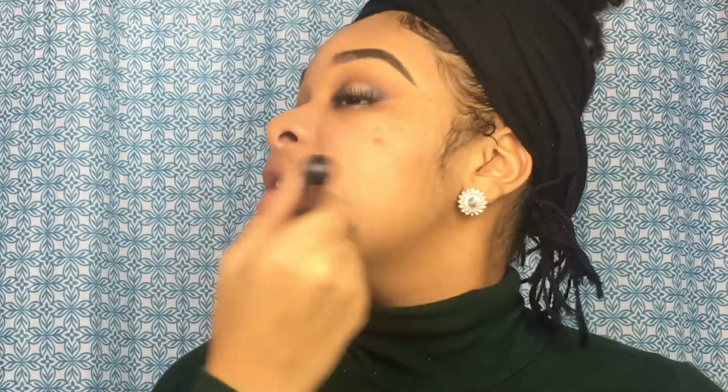I'm gonna be taking that same Elf powder and just putting it all over lightly, just to set the primer. This is good if you have oily skin, so that the foundation stays longer. Next thing I'm gonna be doing is taking this Elf eyebrow gel, so that the little flyaway hairs don't get all out of order, you know.